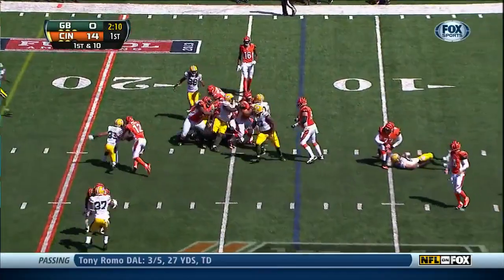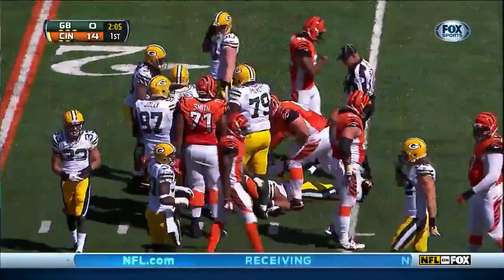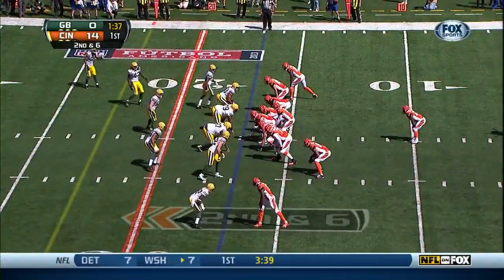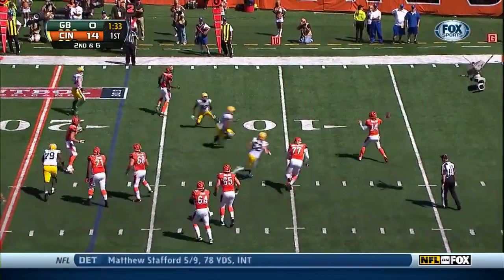Here's Bernard again. Out across the 15, picks up 4. Let's go to Kurt for the game break. The answer would be no. Second and 6. Play action from Dalton out to his right.